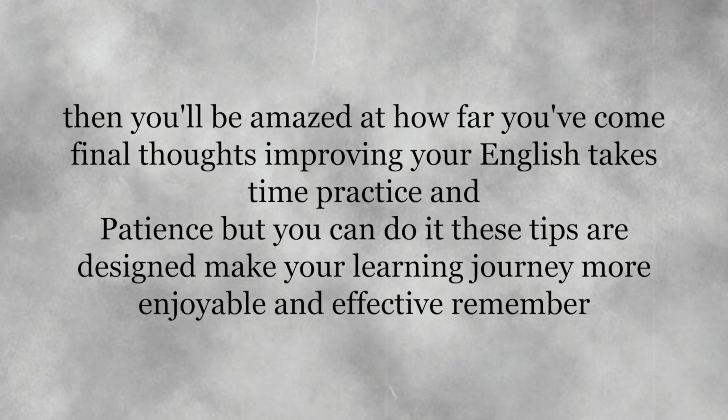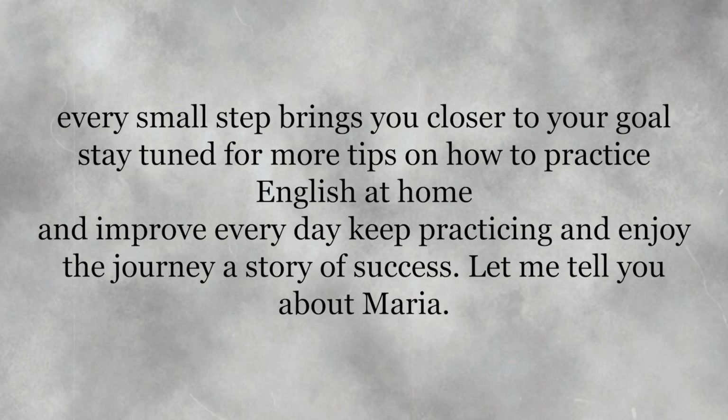Final thoughts. Improving your English takes time, practice, and patience, but you can do it. These tips are designed to make your learning journey more enjoyable and effective. Remember, every small step brings you closer to your goal. Stay tuned for more tips on how to practice English at home and improve every day. Keep practicing and enjoy the journey.